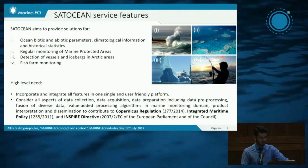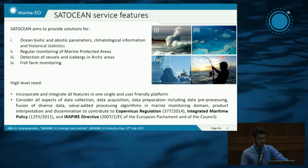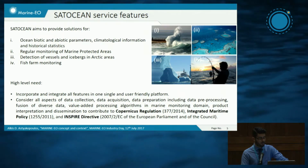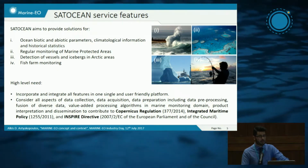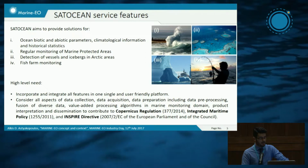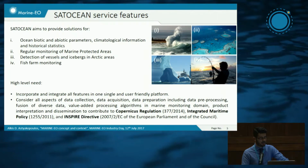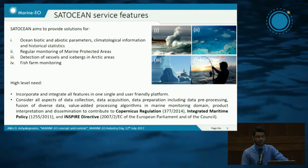The high-level need for all these services, which are going to be further analyzed during the next presentations about the requirements for each one, is to incorporate and integrate all features in one single and user-friendly platform, and consider also all aspects regarding the data collection, data acquisition, data preparation, including the pre-processing of the images, the fusion capabilities, and in general the value-added processing algorithms in order to support and disseminate the results and contribute to the Copernicus regulation, to the integrated maritime policy, and to the INSPIRE directive.